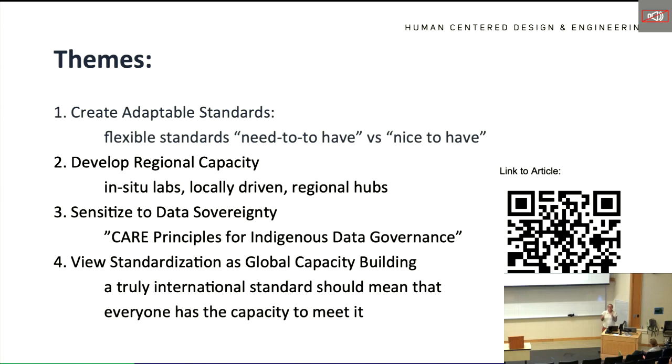Developing regional capacity was something that was very important to people. So that would be developing in situ, locally driven regional hubs so that people could do all of the work within their own country and they don't have to ship their samples from the Congo to Germany, for instance, and then have to deal with all of the black box of where that genetic material is going.